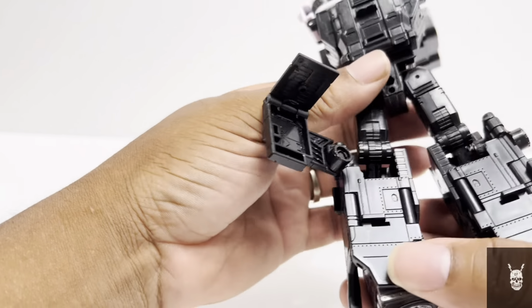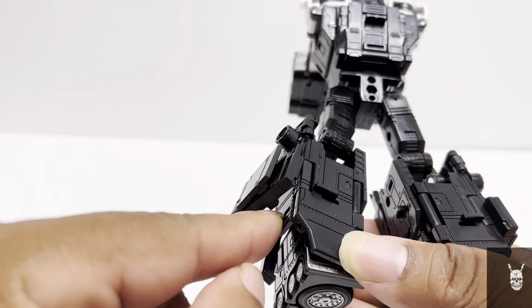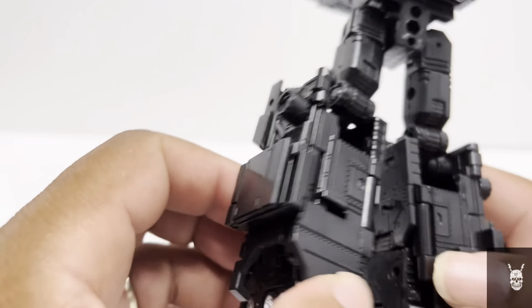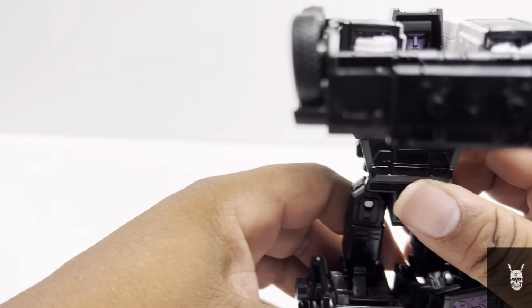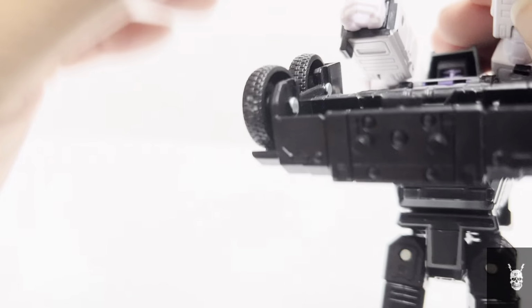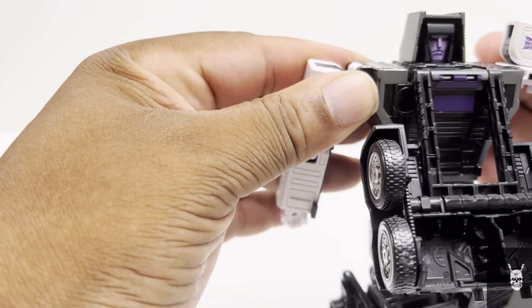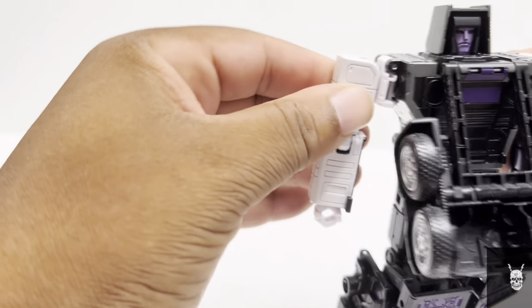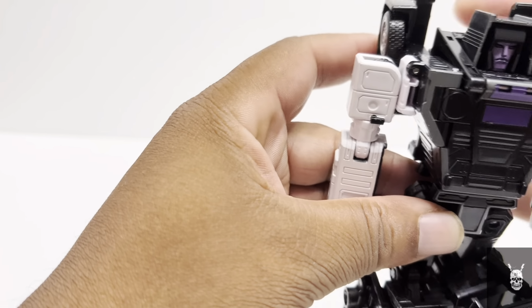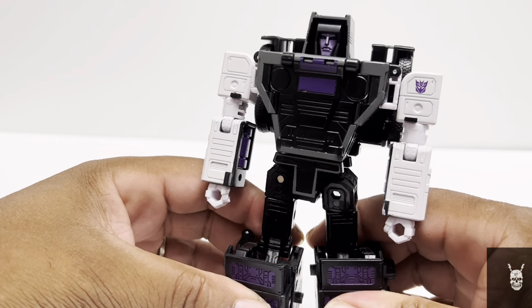And you just roll down and tab into little tab holes on his legs. So now his legs are fully formed. Pull his arms out. Tabs on his chest to lock him in. Then you pull that over to form the backpack.